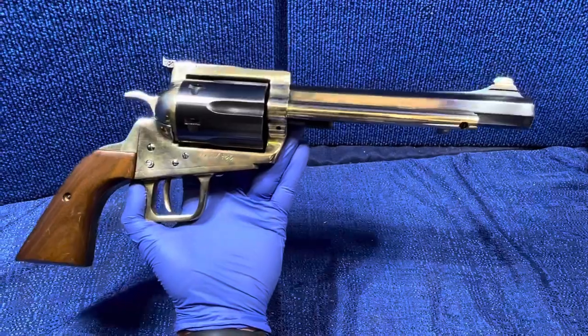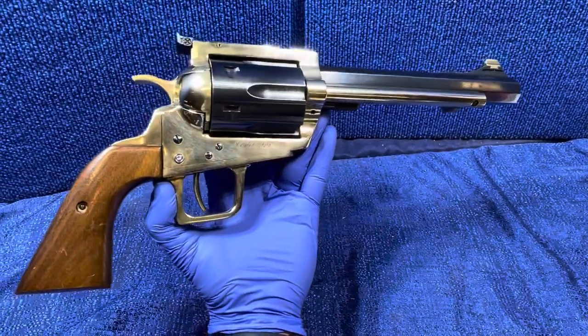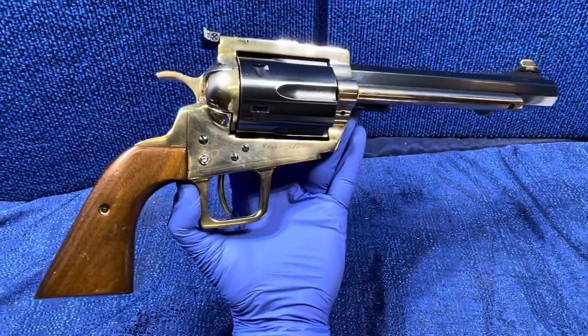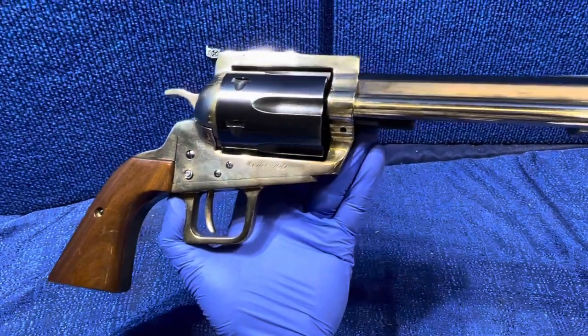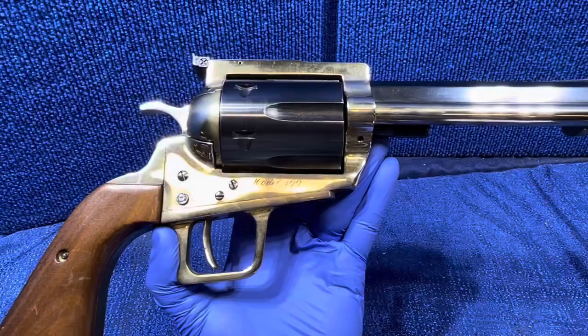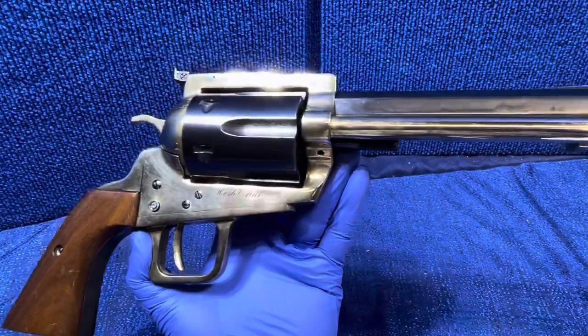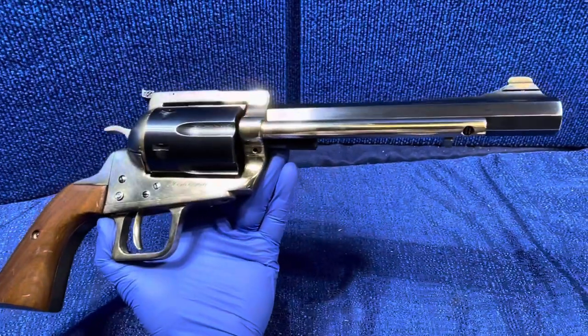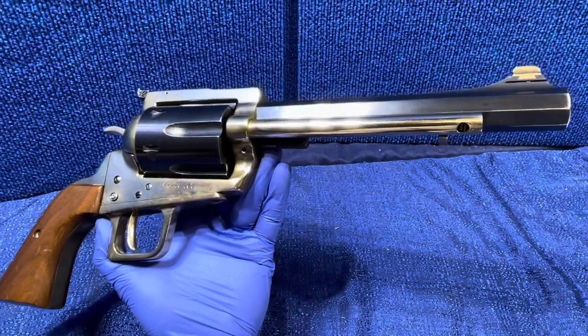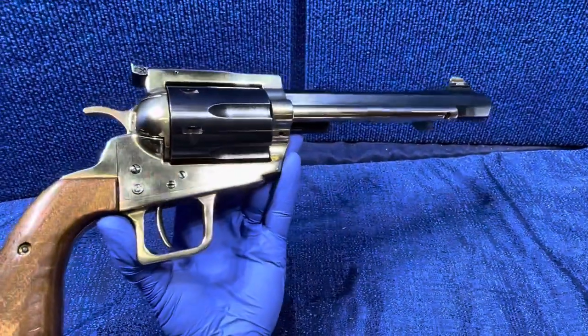Doing a video for you today. This is a Century brand, Century Manufacturing Inc. out of Greenfield, Indiana. This is a model number 100. It's a 45-70 caliber, which is a huge caliber. This revolver is huge. It reminds me of Desert Eagle, but it's got the long barrel.